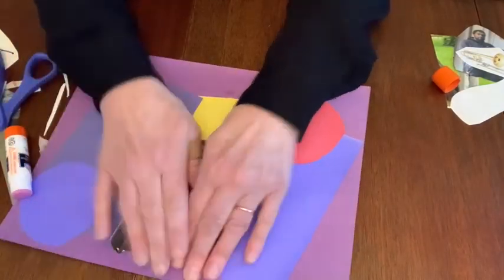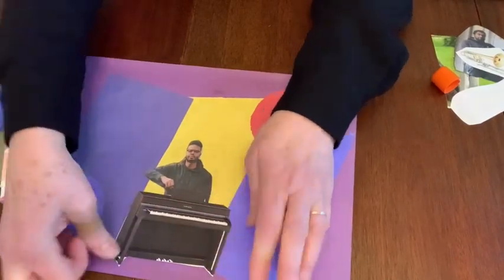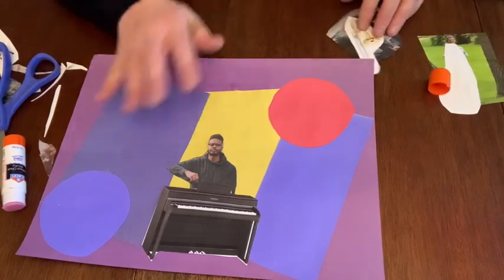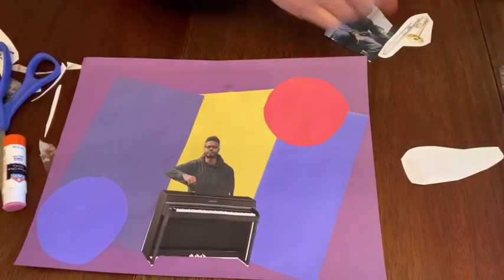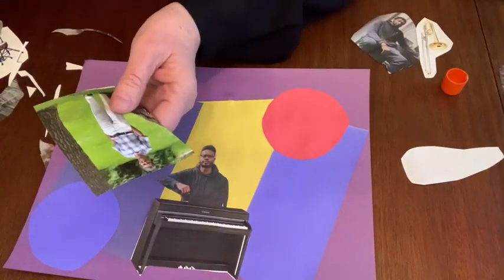So I'm going to have him kind of behind the piano. Maybe he's waiting for everything to start. And I'm going to start from the back because I'd like it to be kind of in perspective, so I'm going to do them rolling away.